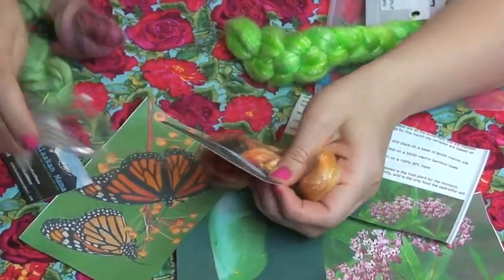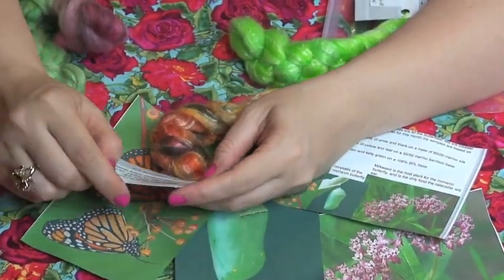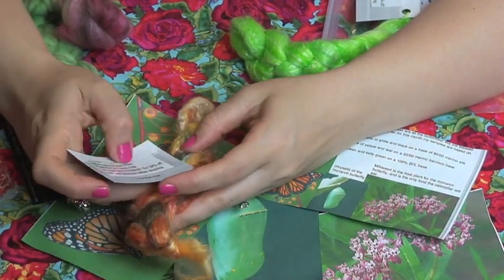I need to take my multivitamin. I can't get these. You didn't eat your... No, Popeye. Oh, my spinach.